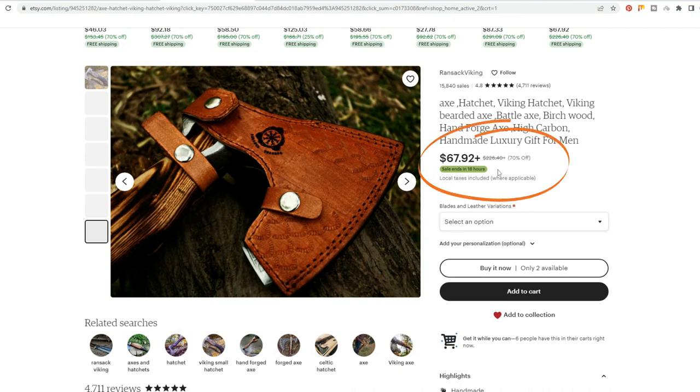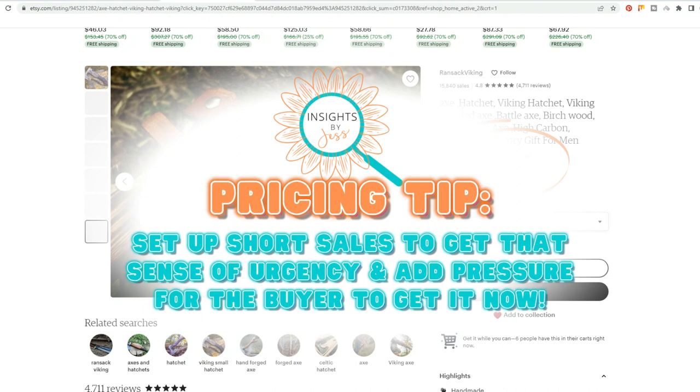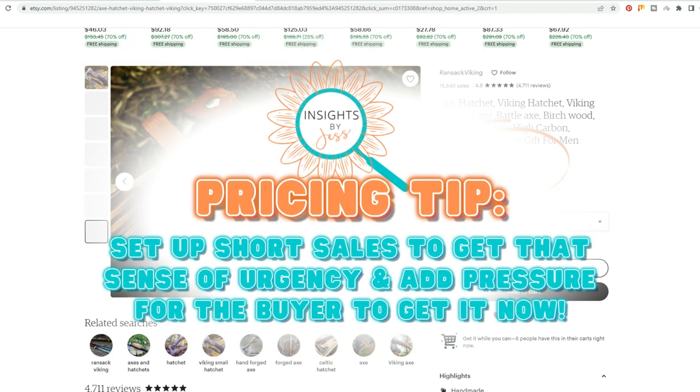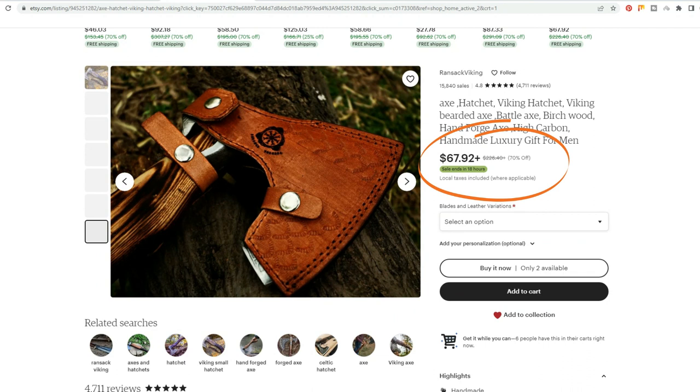So this particular sale ends in 18 hours, and there are ways to set up your sale so that you are constantly running a sale while still capitalizing on that timeliness. So it does help add some of that pressure for the buyer to get it now while it's discounted. And as you can see, they've originally priced this at over $200, so it's 70% off, which looks like a pretty substantial discount and adds even more to that pressure of, oh, I need this and I need this right now.